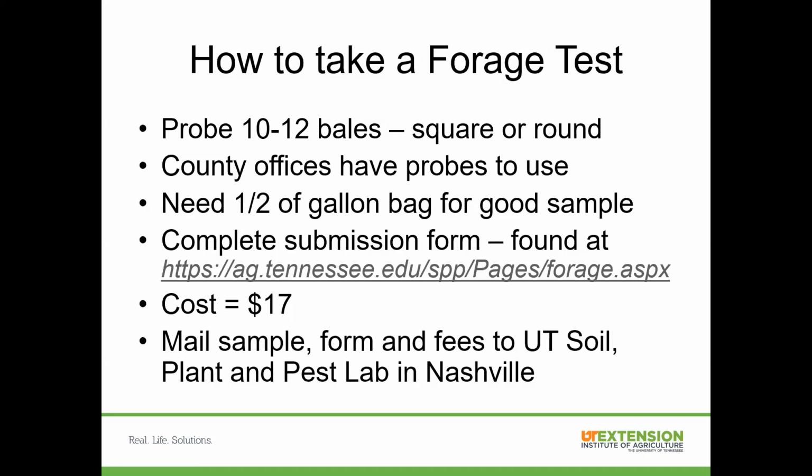I think I've got it at the end of the program too, but you can just Google UT Extension Soil Plant Pest Lab, and it'll come up, and then there's a forage section in there. You just go there and you can get all this information, and you can download the submission forms and so forth. The basic test costs $17.